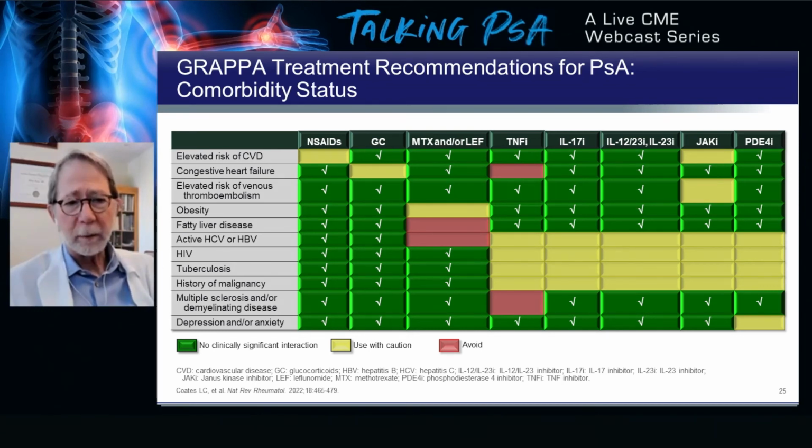So, for example, if you have a patient who is obese and happens to have fatty liver, elevated transaminases as a result of that, then be cautious about use of a drug like methotrexate or leflunomide. That just makes sense. If they have a history of significant opportunistic infection, such as, let's say, they're QuantiFERON Gold positive, then we have to think about, well, what's the risk for use of a TNF inhibitor, for example, in that patient, and so on and so forth.